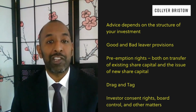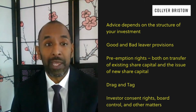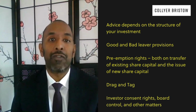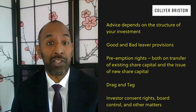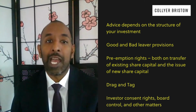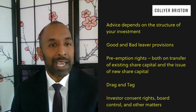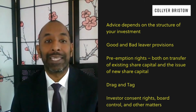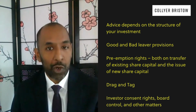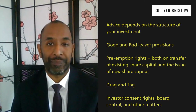These provisions essentially penalize individuals who leave or otherwise underperform by, for example, reducing the economic value of their shares to nil, and reward those who stay and help grow the target by protecting the value in the shares they have. This is a simplification about how good and bad leaver can work, but the key takeaway should be that if you give shares to management, make sure this incentivization is properly structured.